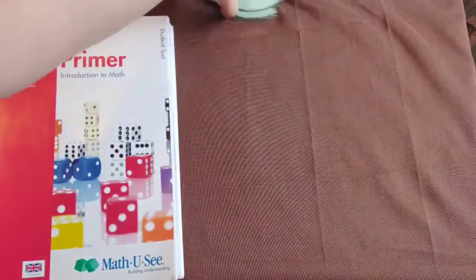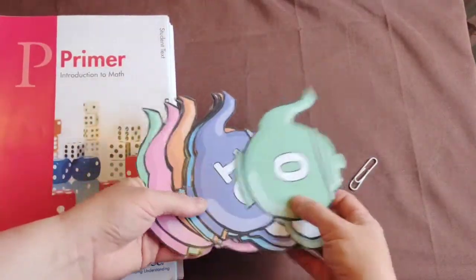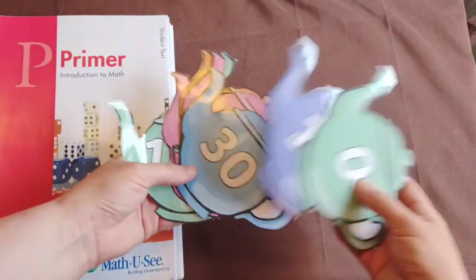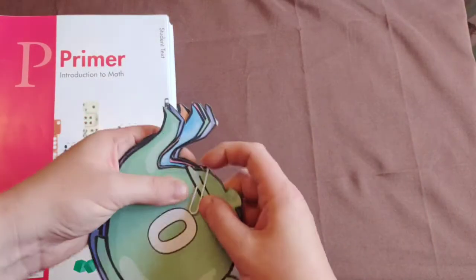We also printed off these little teapots from Twinkle and laminated them, and she can practice skip counting and laying them out in order. So it's 0 to 100. She likes anything like that.